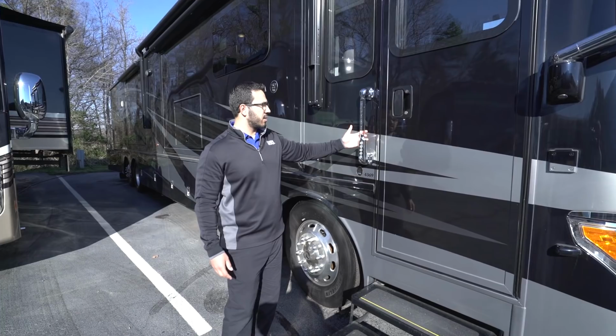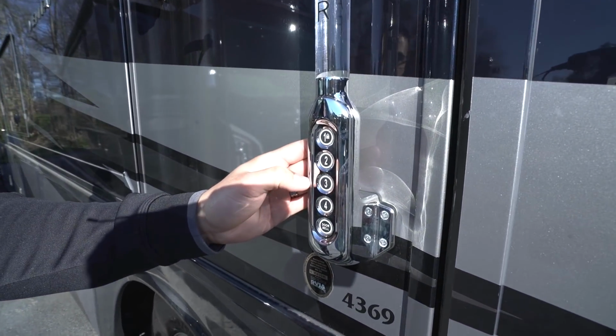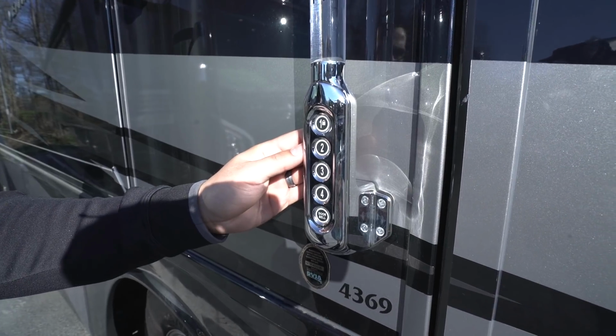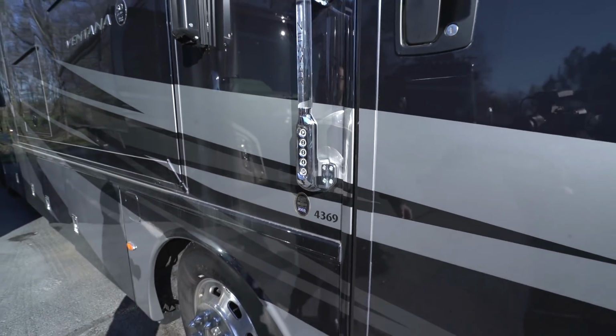You have the grab handle right here with keyless entry, so it is very easy to get into the coach, or if you have guests that want to stay while you're out doing something else, you can give them that code so they can enter. And at the very bottom is a doorbell.